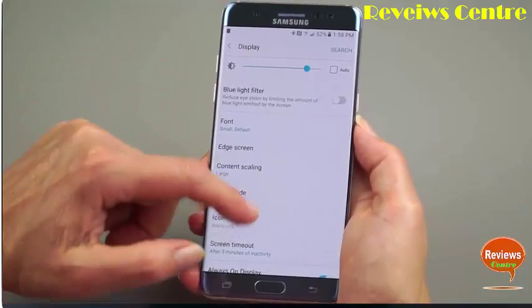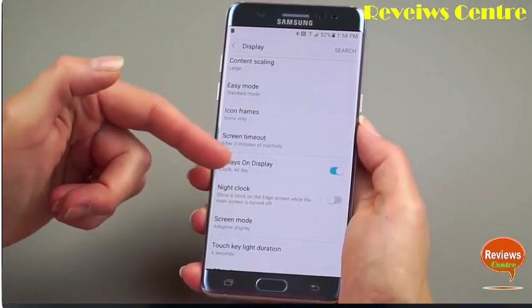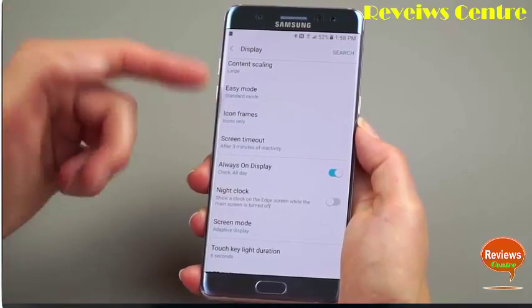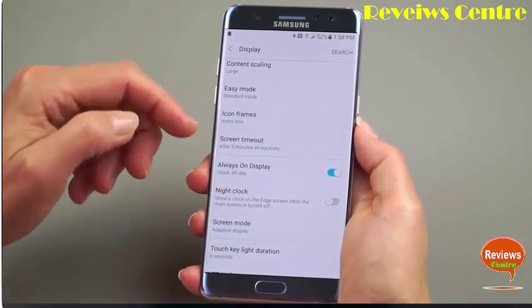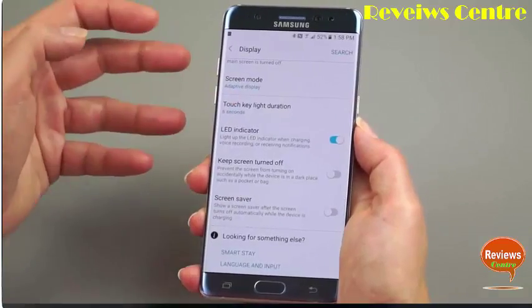Now, obviously, you're going to have more things than you would on other Android phones because there's just a lot of features here. You've got your always-on display. You've got the night clock. You can have one or the other. You can't have both at the same time. How you like your icons to look. Like I said, you can have the frame around them, or you can have them pretty much stock like I'm going with, your content scaling. There's all sorts of stuff here.